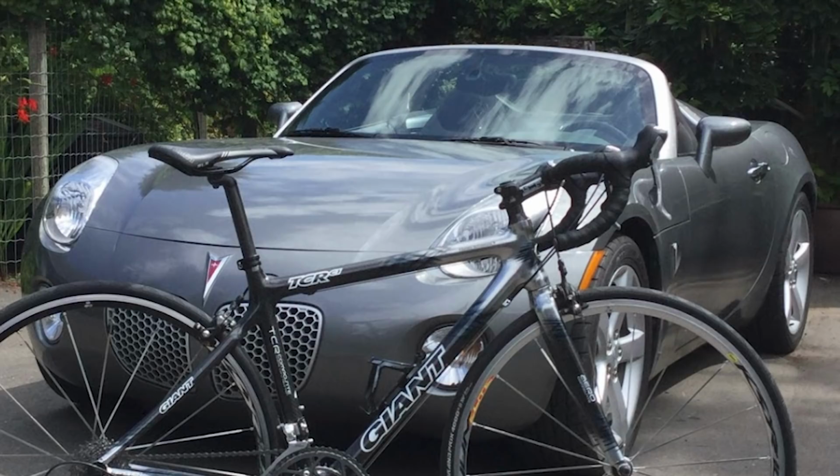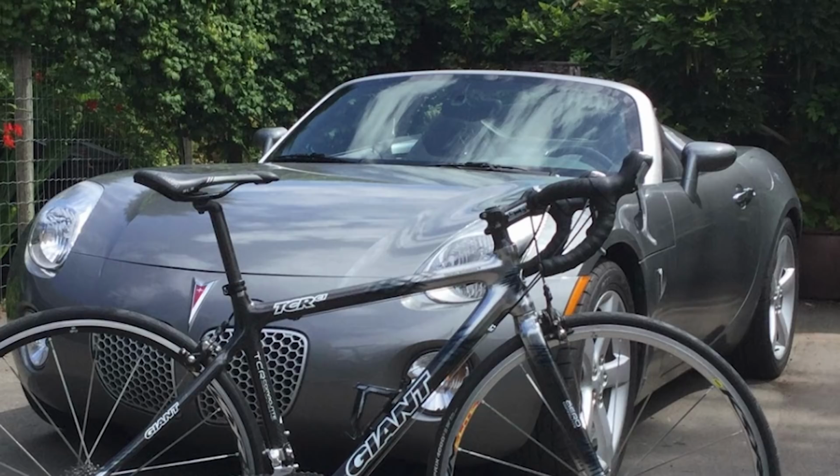Now, on the highway, that car averaged about 28 miles per gallon, and around the city, 20 miles per gallon. Respectable. Super nice. Respectable mileage. That's just super nice. More bike fault next week.